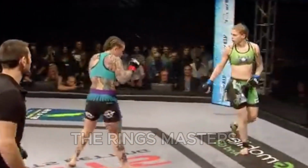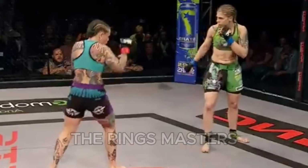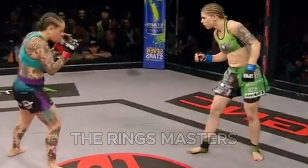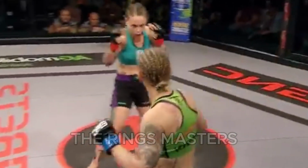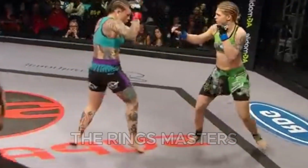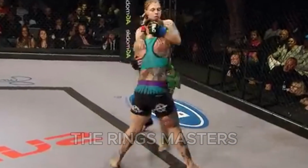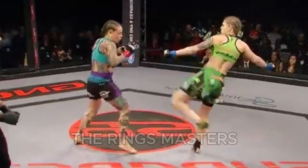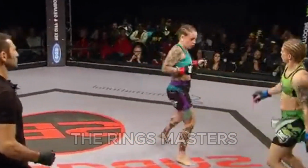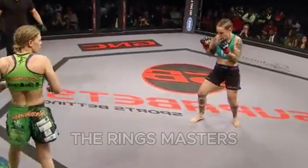Good shot landed by Power. Shauna Power here putting on a show. We're just halfway through round number 1. Not being shy, Disegni stepping right in, looking for a right hand, just missing. And now the clinch work, the knees, that's a head kick that lands, Power. Doesn't deter the Italian fighter.